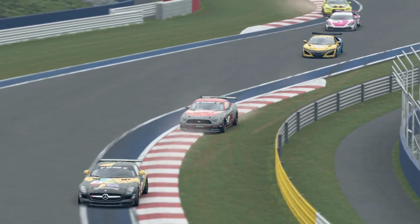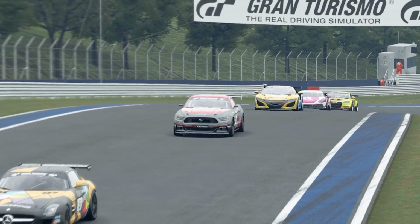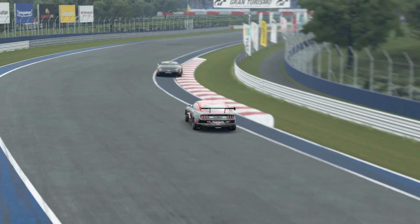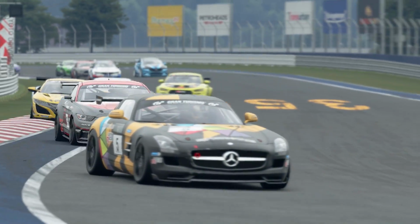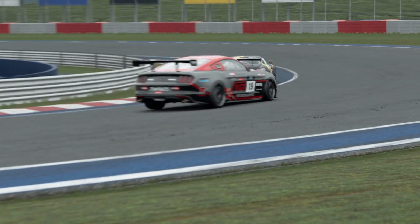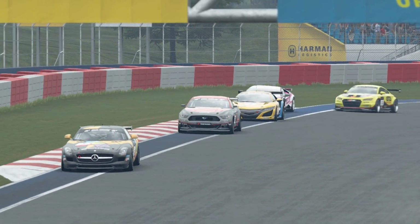You can see it stays in 4th gear. I can accelerate all the way through the corner and stay in 4th gear, no real issue there. So that corner is quite well geared in terms of the ratios for the Mustang. And this actually brings me to one point about Group 4 cars. I think that the gearing is very important to determine how competitive a car can be in the race.